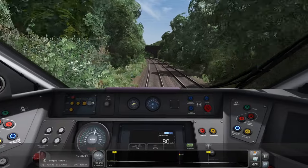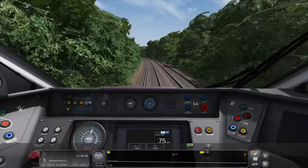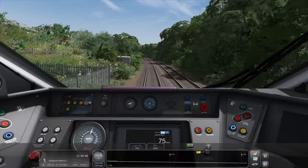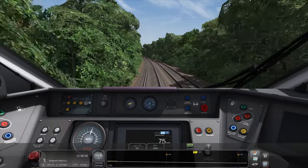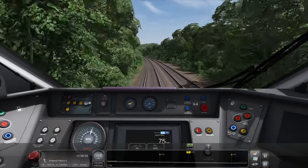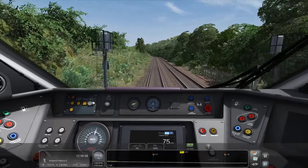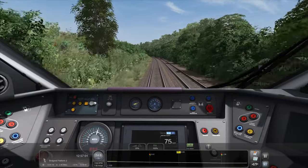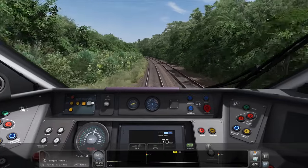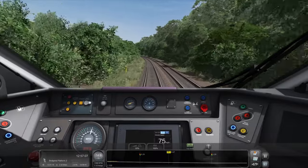Right, down to 75. Try and maintain 75, but again, you see, it's downhill, isn't it? So it's not going to hold it. It's a very relaxing drive, isn't it? Now we've sort of got on with it.